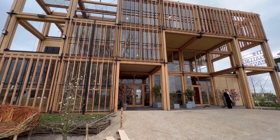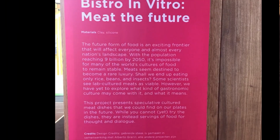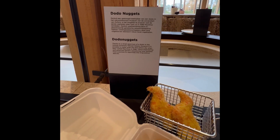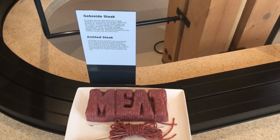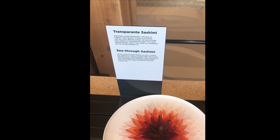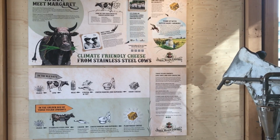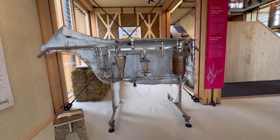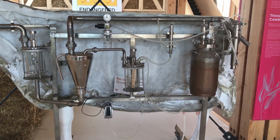In the Nature Loves Technology building, there are many neat sections, such as the Meat of the Future, where geneticists have found ways to bring back extinct food sources like the dodo bird, or to grow oysters in a lab, thus reducing the stress on the environment and providing enough food to feed the human population of the future. In the Vegan Cowboy exhibit, scientists have found a way of turning grass into milk, just like you would with the cow, but without the cow. They're using the bacteria that live in the cow's system to actually make the milk and then eventually the cheese.